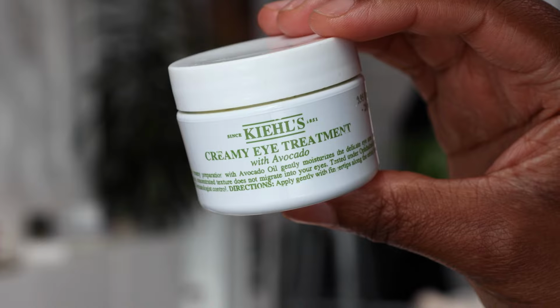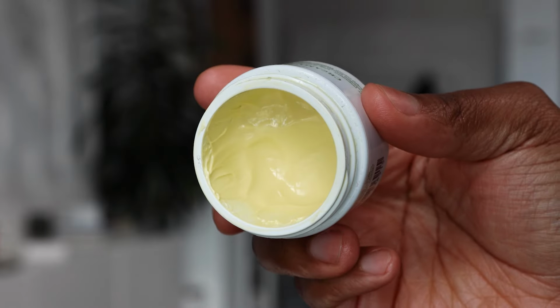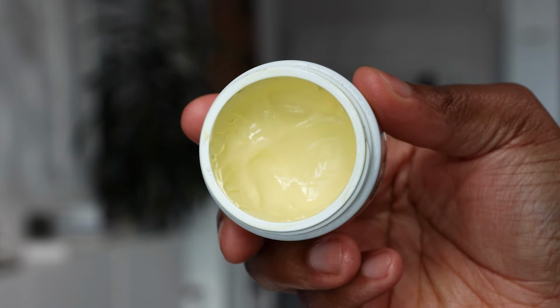And then I like to follow that up with a traditional eye cream. This one is from Kiehl's. It is their avocado eye cream, and this goes a long way. The thing about eye cream is that even though it may be an investment in the beginning, it's likely going to last you some years because you're only using a little bit.